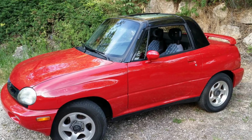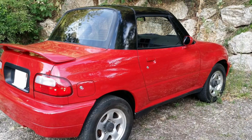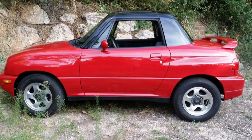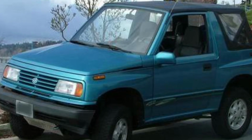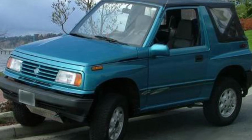If you like your SUV for size and space, that's not going to work, because the Suzuki X90 was a two-seater T-top SUV, which goes against everything an SUV is, right? It was actually called a sporty utility vehicle. So instead of a sports utility vehicle, it was the sporty utility vehicle. It was built off the Suzuki Sidekick, so it shared the same underpinnings. And really, it was geared for the U.S. market.